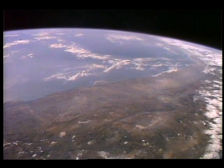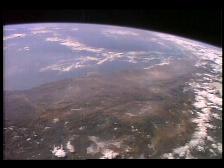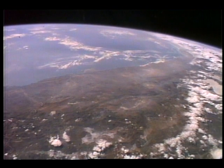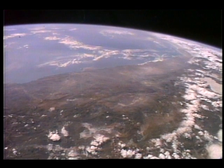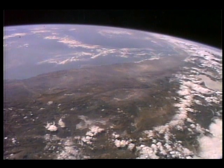Okay, that's great. And we're just crossing the Andes and about to come into a bunch of clouds, but I don't know how well you can see it, but there's some real interesting geology down in the mountains in this part of the world. And we're getting a great view, Dan. Thanks.